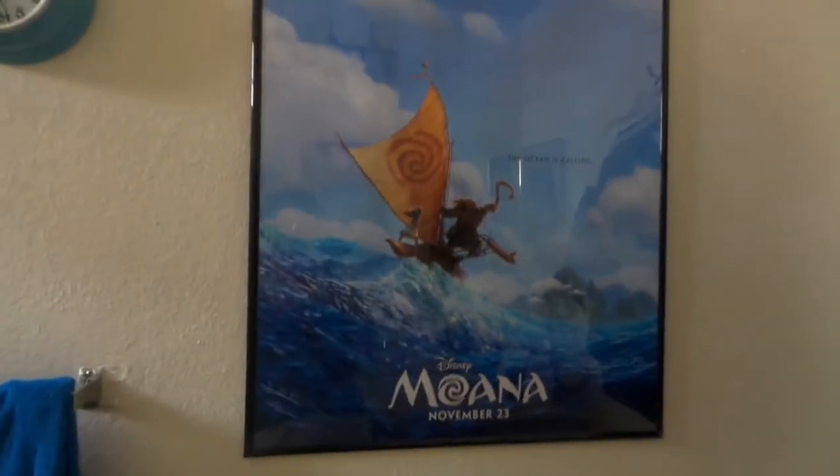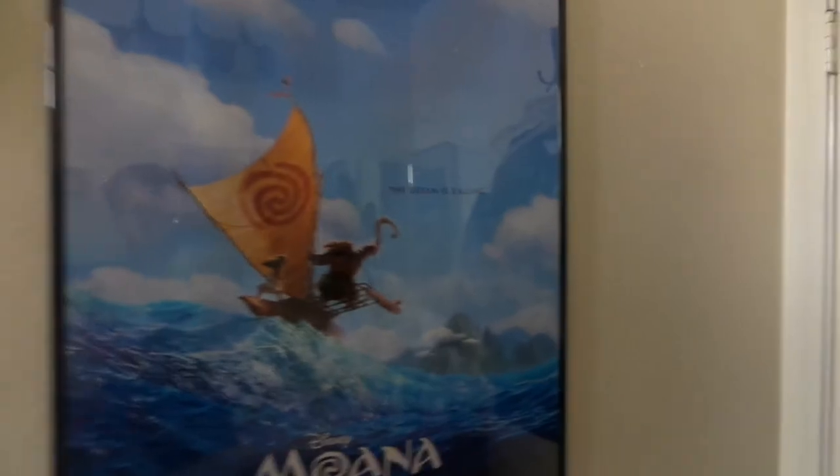But yeah, pretty much the theme in this is mainly green and blue, like ocean stuff. As you can tell by the Moana poster. Yep. The ocean is calling.